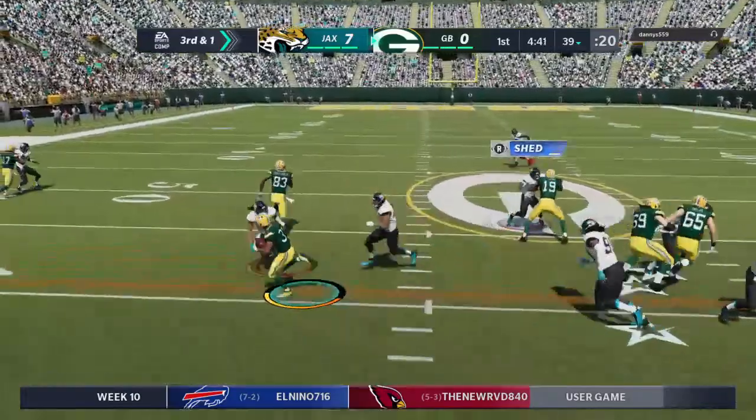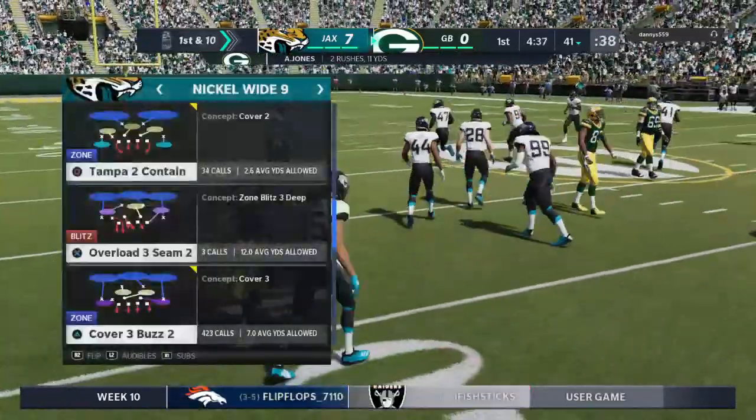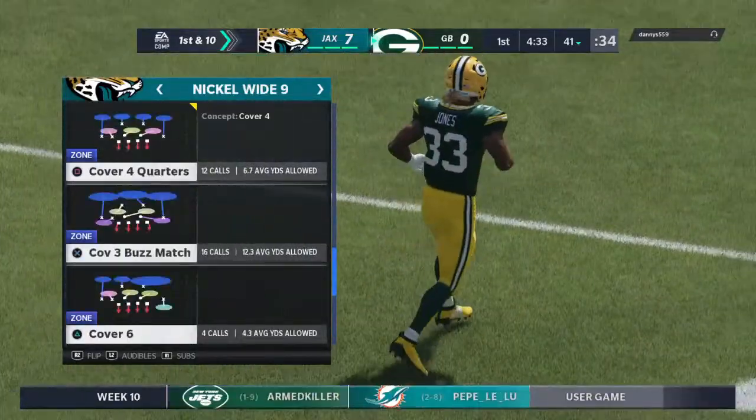They'll try and run for it with Jones. And he will have first down yardage as he's brought down at the 41. Got what he needed for the first down with a gain of 2.